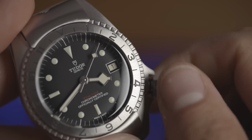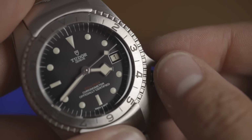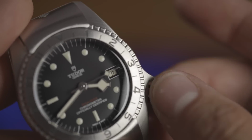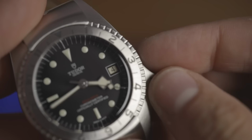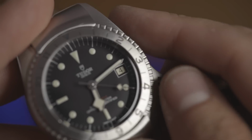The operating of this watch is phenomenal, and I have to be honest, this is the first Tudor I've ever handled where I thought, this feels quite Rolexy. The unwinding of the crown, setting the date, moving the hands, it feels like a Rolex crown. Overall, it's a beautiful engine to handle.